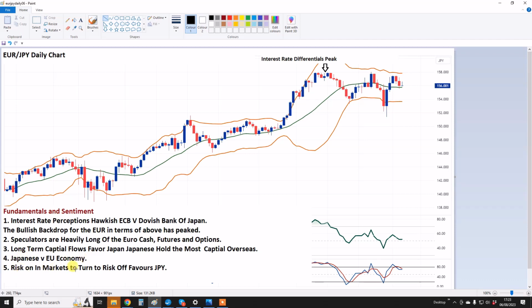What else? We've got risk on in the markets that could turn to risk off, and that would favour the JPY. We've got risk on in the markets. If that continues, I still see the yen going up, but if it goes to risk off, then that traditionally helps the yen. Okay, so I think we are right for a turn.